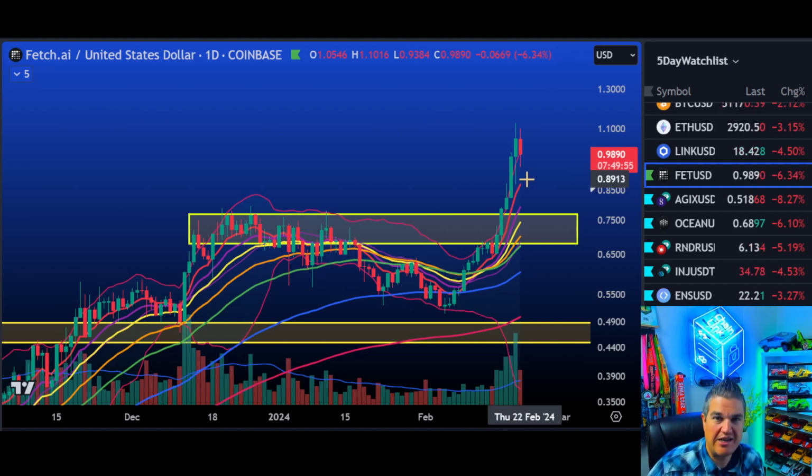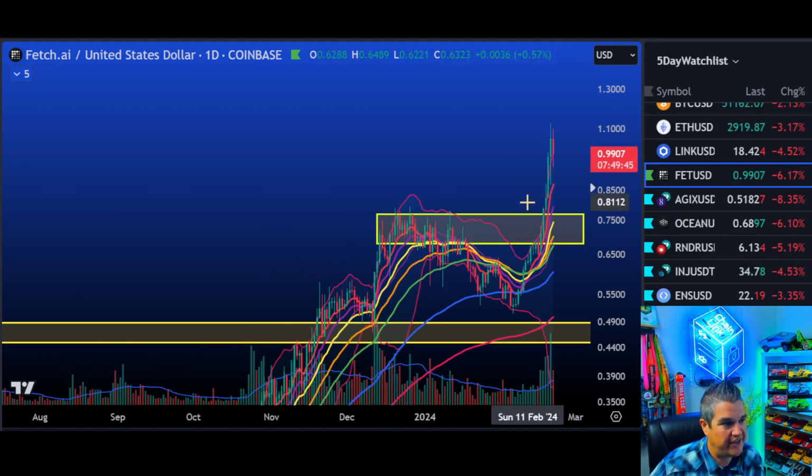Now, it's not an all in or all out approach. I'm looking to do it in sections, or start to dollar cost average at that point. In case we drop lower, you just buy more, right? So that's generally how to do it in a nutshell.